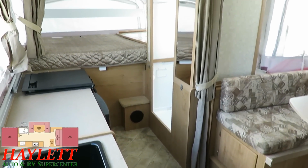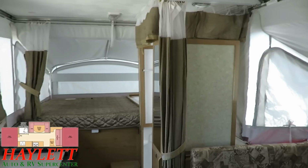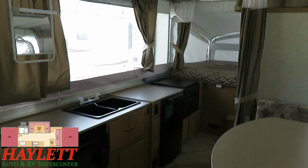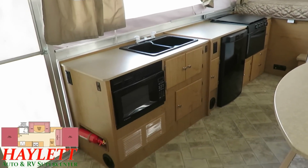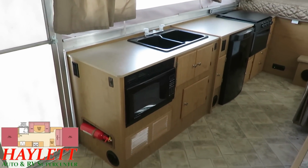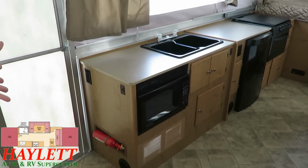I just did a quick setup on this for video purposes, so I just haven't set up the door yet. The door is laying on the rear bed. It is present. One of the benefits of going with a high wall pop-up is you have higher walls. So what that means in English is you can have bigger cabinetry, and that allows for things like, again, more of a travel trailer kitchen, where in a way this has got more countertop space than a lot of travel trailers.